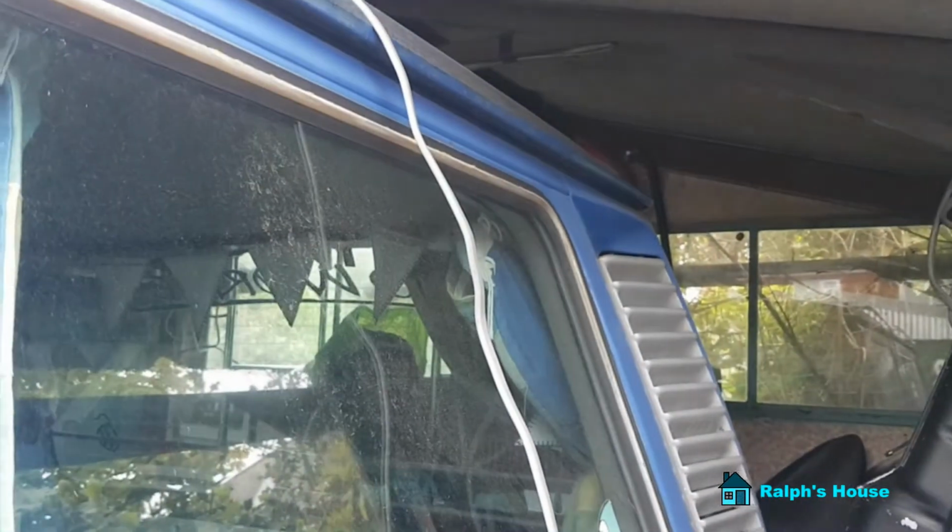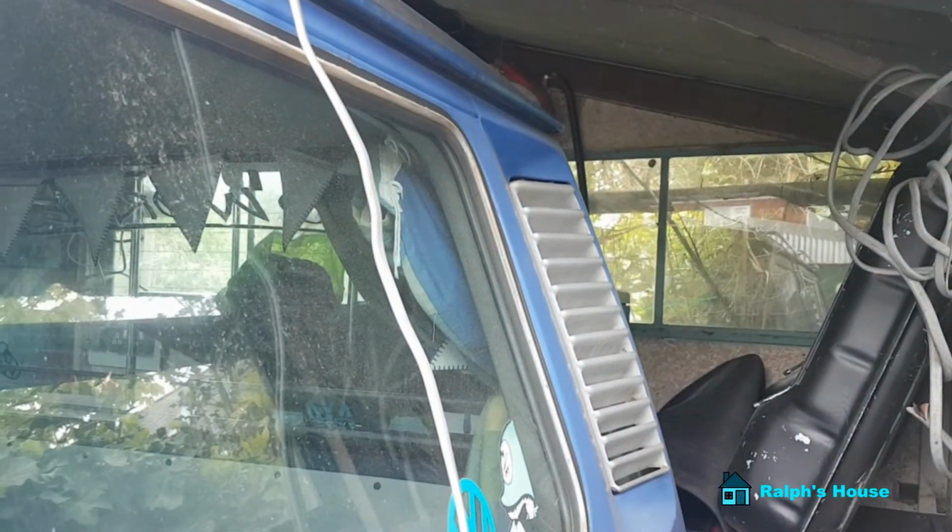So here we are Monday morning, and as I say, if the weather holds off, and who knows, still dark clouds, we may be able to do a little bit of sawing.